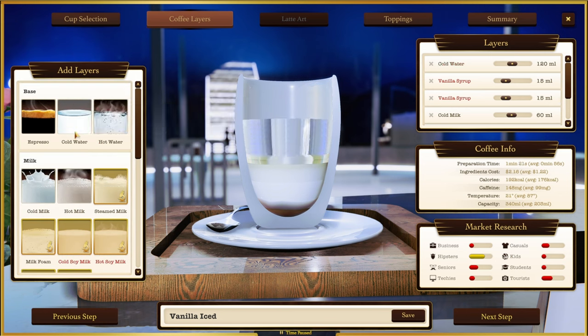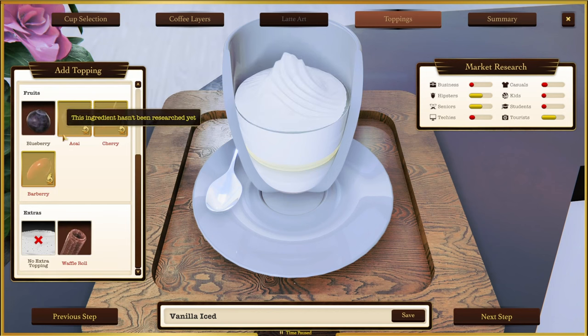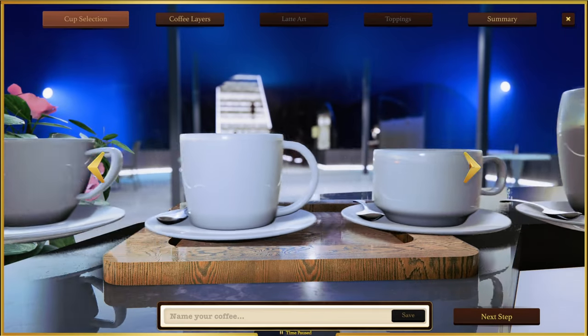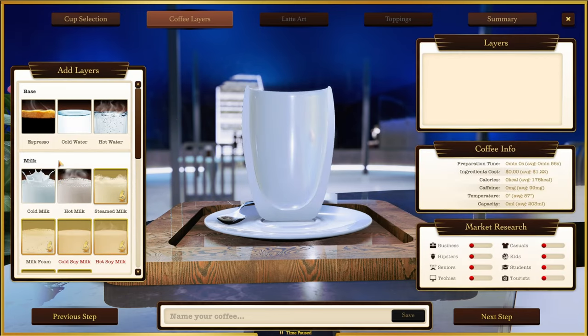And top it with cold water? Nope. No, I want to get rid of the cold water. That went badly. Cold milk. Take away a cold milk, put a topping on, whipped cream, and a waffle. Nobody likes that, do they? I mean, it does sound horrifically sickly, but that's not the point. I thought somebody would like it. Okay, so maybe that's not the way to go then. With the ingredients we currently have, maybe they don't like that. Let's maybe come up with a different style of coffee.